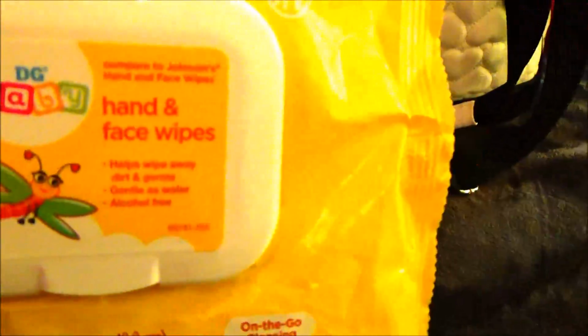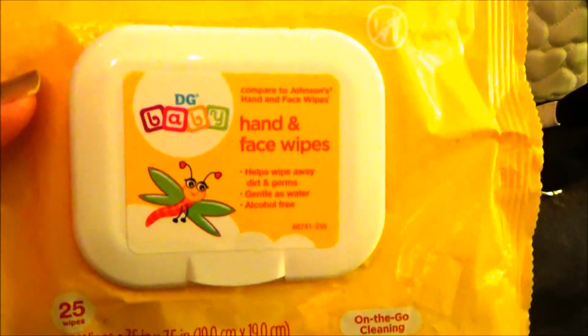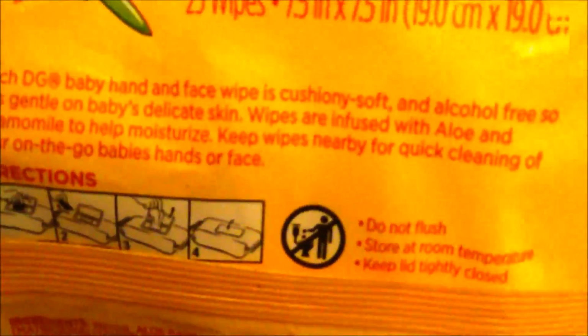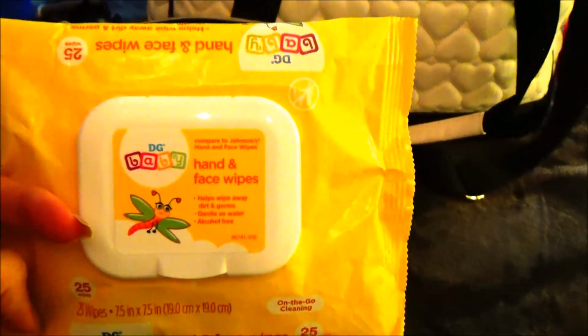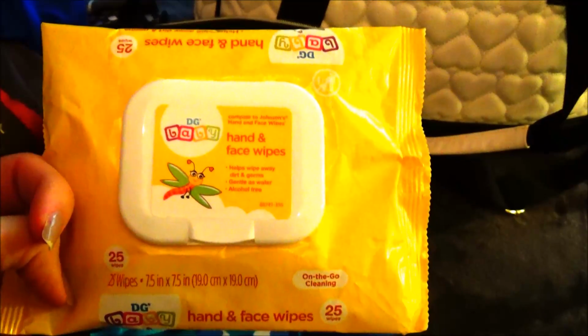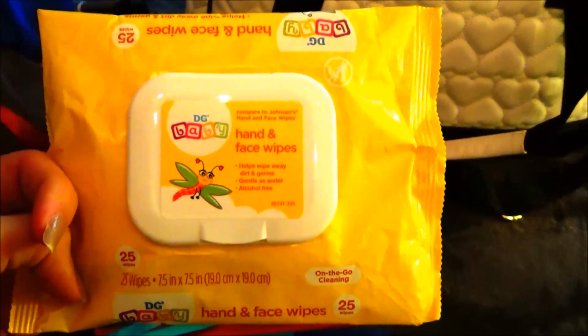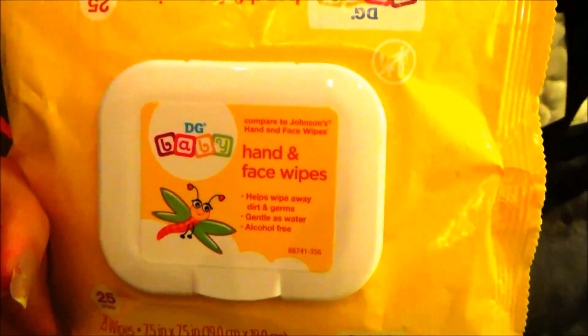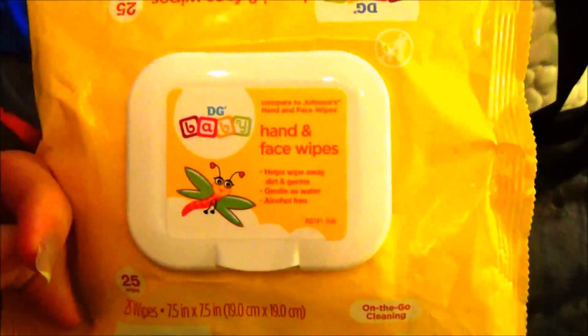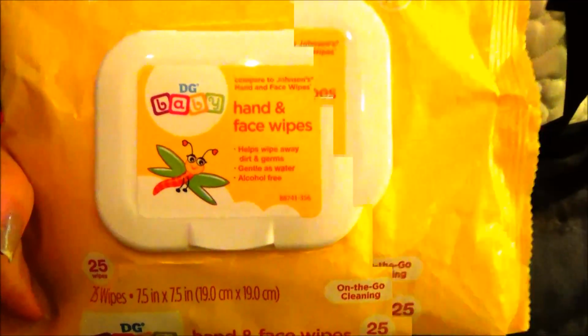the Dollar General baby hand and face wipes. Now these hand and face wipes, Johnson & Johnson makes a very similar product. The ingredients are nearly the same, and you can see the main ingredient is water, and there's aloe and chamomile and things like that. It's just more gentle. If you're gonna wipe your baby's hand and face, then you want it to be something with not as many chemicals as what a baby wipe has. And I got these again at Dollar General. I think that they work awesome, just as good as the Johnson & Johnson ones.